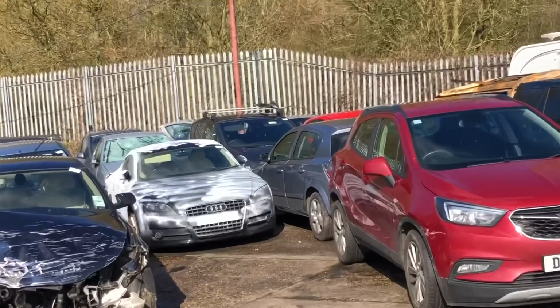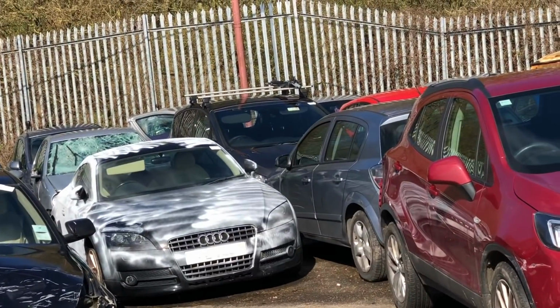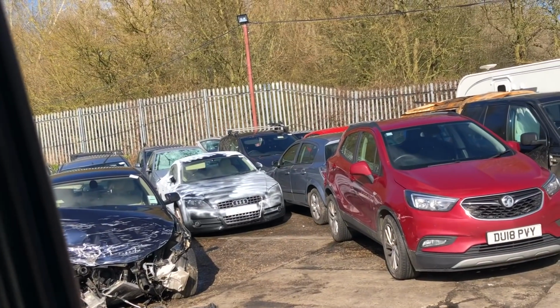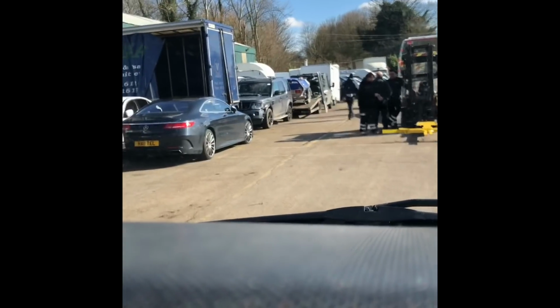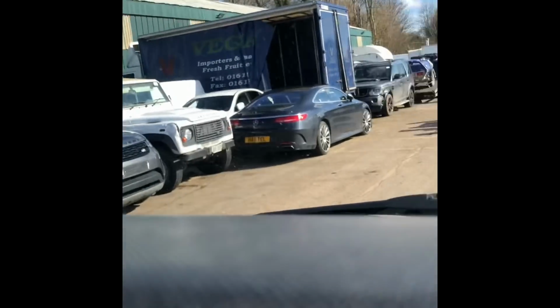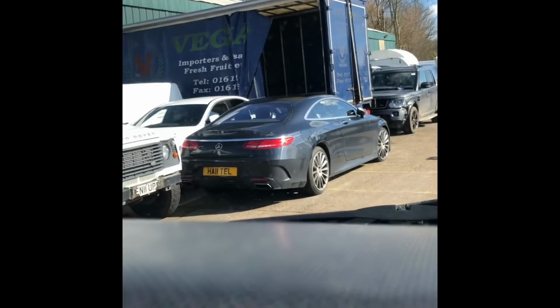Guys, check out this Audi TT. They must have upset someone. They've repainted the whole car with a rattle can. We can't record in here, guys, because there's some lovely stuff. There really is some nice bits. Such a shame.